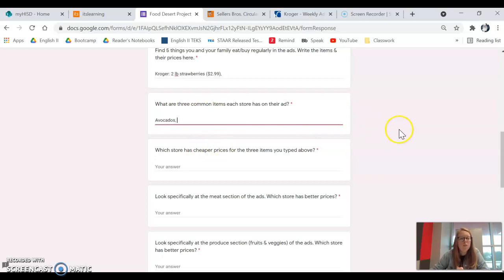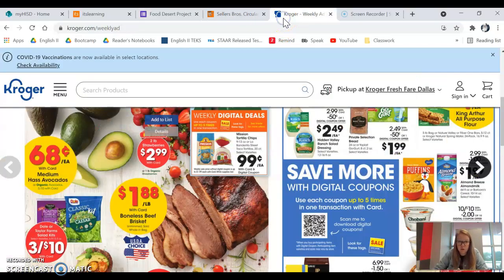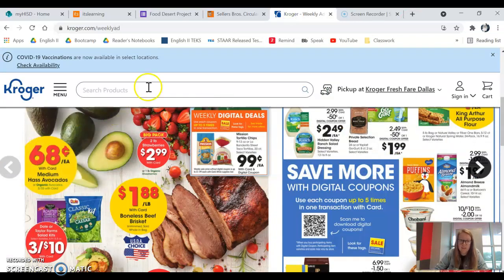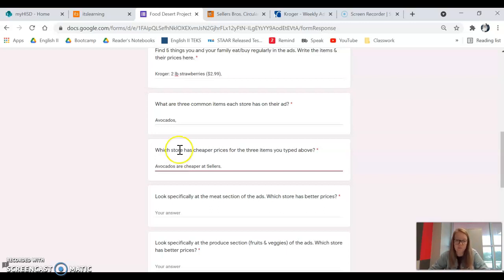Third question, which store has cheaper prices for the 3 items you typed above? So you're going to be looking at avocados and those 2 other items that they have in common, and which one has them cheaper. Right now there are 4 for $1, so 25 cents each, and 68. So they're 25 cents each at Seller Brothers and 68 cents each at Kroger. So I'm going to say avocados are cheaper at Sellers, and then I'm going to do those 2 other items.